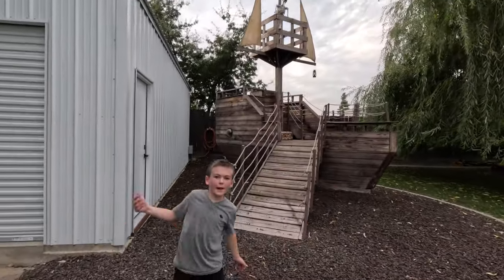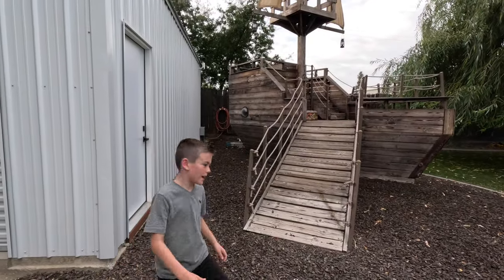Easton and I have been playing out here all day, and we think it's time for an adventure. Come aboard the pirate ship with us today, and let's see where it takes us.